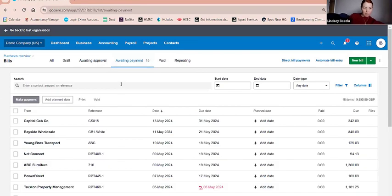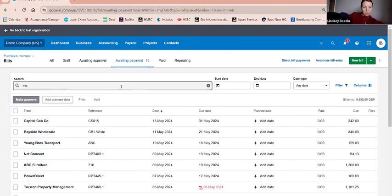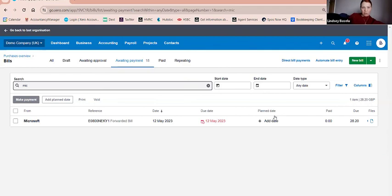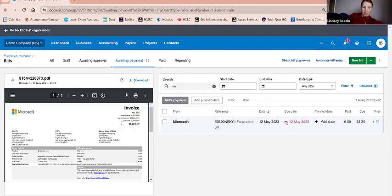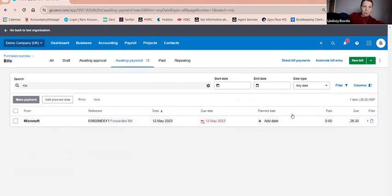And there it is. That will sit in our bills to pay, waiting to be paid now. So if I look on awaiting payments, I've just searched for Microsoft and there is that bill. So if you ever need to go in and check that bill for any reason, instead of hunting through paperwork or emails, you can come into Xero, search for it, click on the little file, and you can see a preview of that invoice. So that's quite useful because you don't need to keep paperwork now. You can keep electronic copies of everything, and that's fine for HMRC.